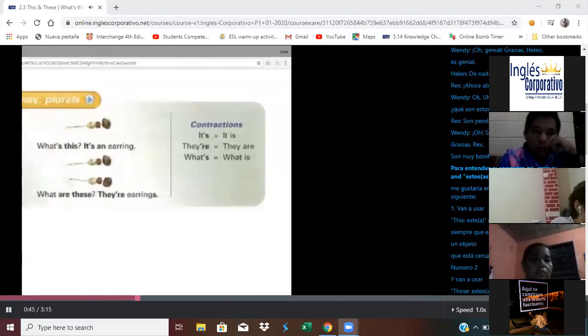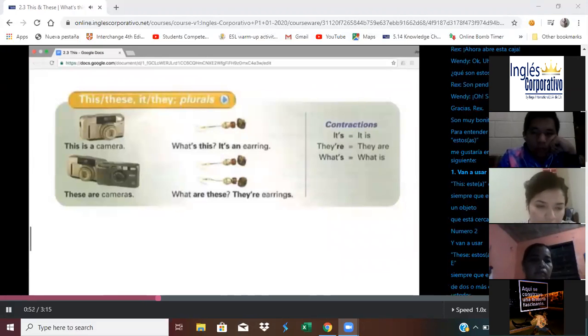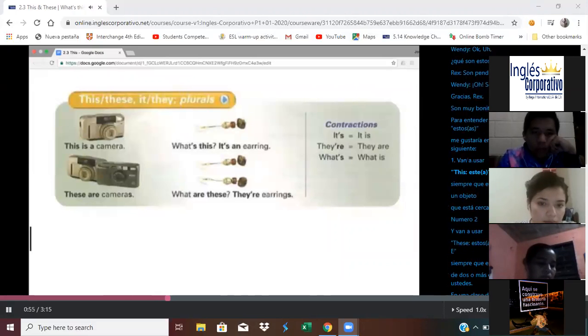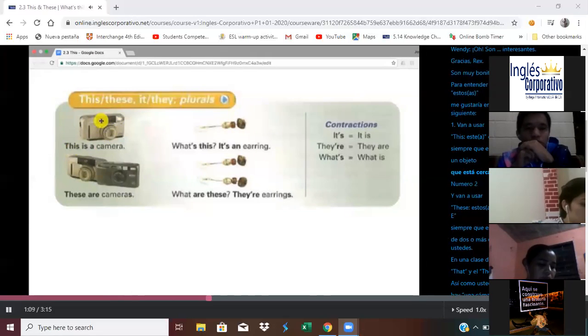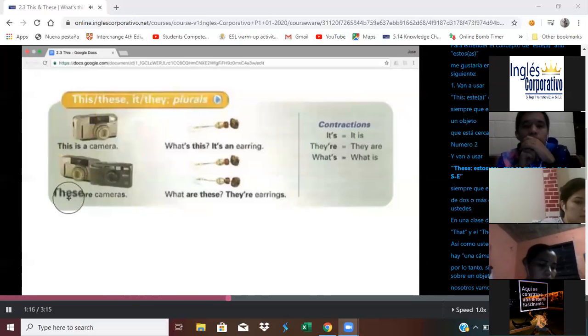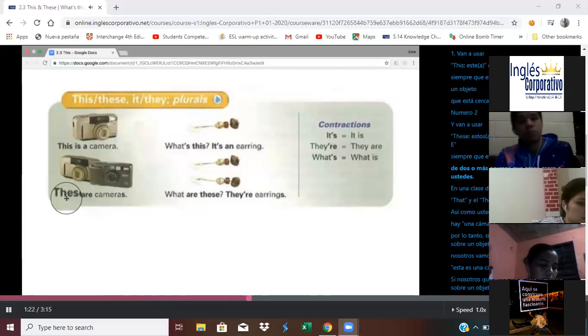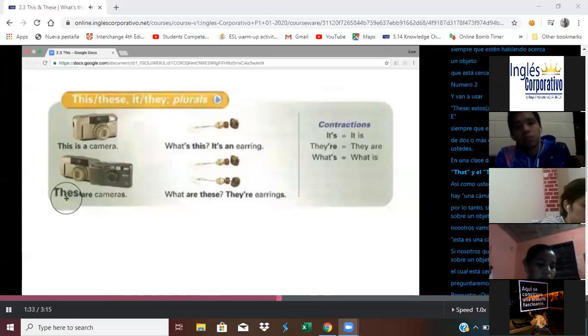They're very nice. In order to understand the concept of this and these, I would like to start by explaining the following. Number one, you're going to use this, that spells T-H-I-S, whenever you're talking about one object which is near you. Number two, you're going to use these, that spells T-H-E-S-E, whenever you're talking about two or more objects which are near you. On a different class, I'll explain how to use that and those.